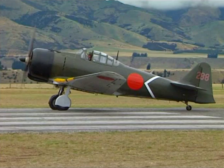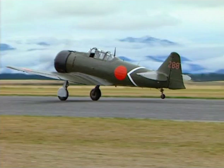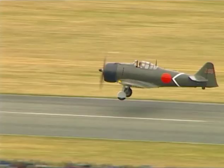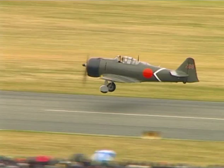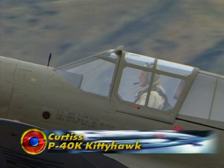In the Pacific, the Mitsubishi Zero had few rivals. Even so, very few Zeros survived the war. This particular model is a replica from the Tora Tora Tora movie. And in hot pursuit, two Curtiss P-40 Kitty Hawks. The scene is set for a replay of the Battle of the Pacific.